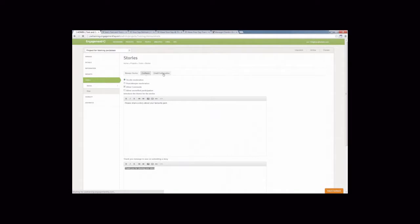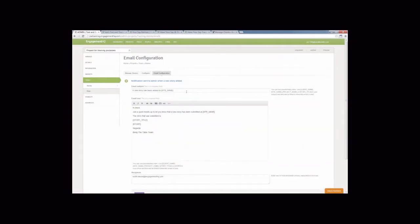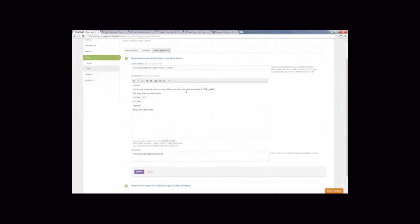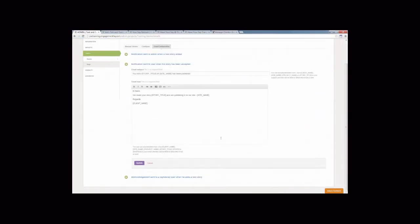And then finally, we have also the email configuration. As before, there are 3 different kinds here. We have the notification that is sent out to an admin when a new story is added. So you as an admin will be notified that there's a story waiting for you to accept or reject, if you have obviously selected on-site moderation. There's also the notification that is sent to the user once his story has been accepted. Depending on how busy you are or what process you took, this might take a while, so that just gives them another notification that his story is actually online now.